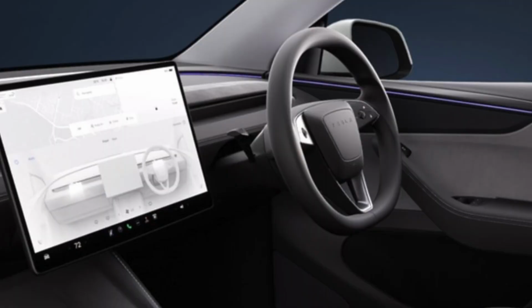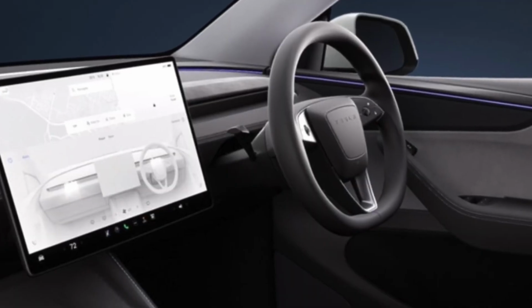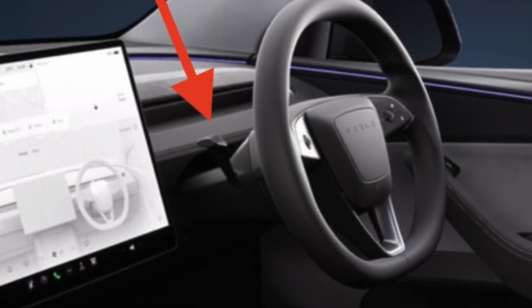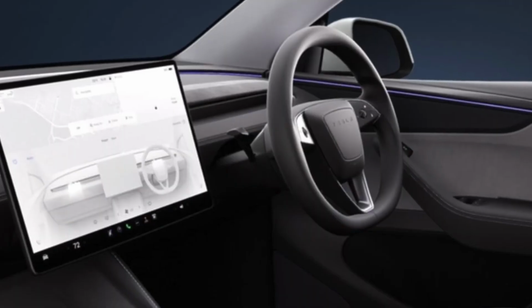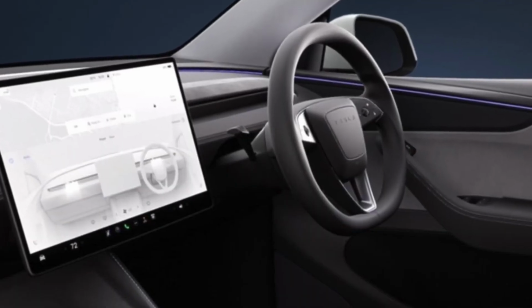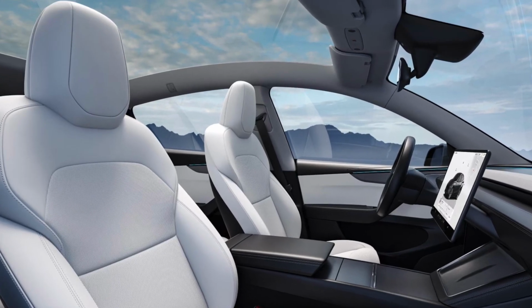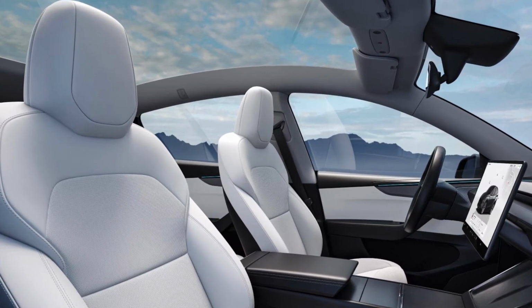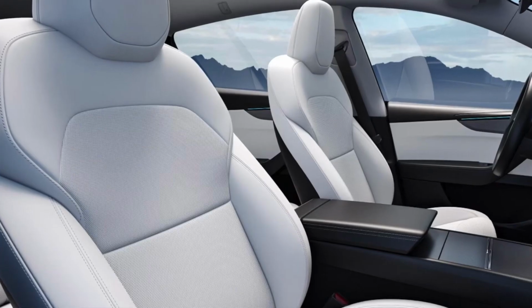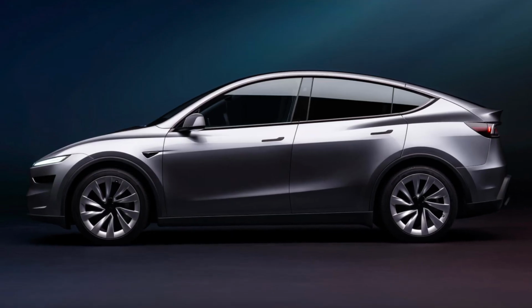Let's unpack it all. Okay, so first things first, they brought back the turn signal stock. After years of pushing that minimalist, all-touchscreen interior, they caved, at least in some markets. It's a fascinating move, right? I mean, Tesla specifically called it out as being based on valuable customer feedback, which I guess suggests they're really paying attention to what drivers want, even if it means going back on a design element they've been pushing for so long. I'm curious to see if this signals a broader shift in their design philosophy.